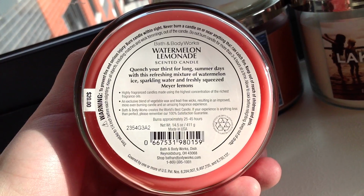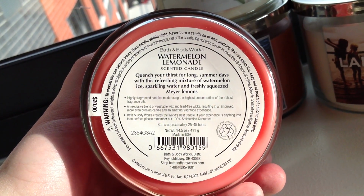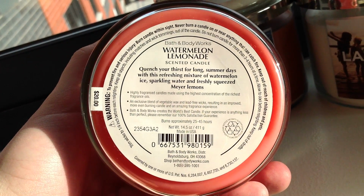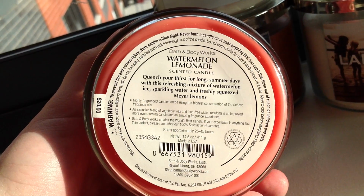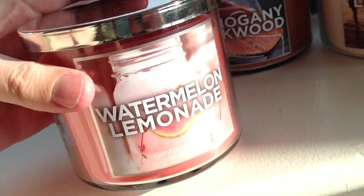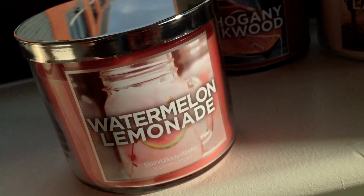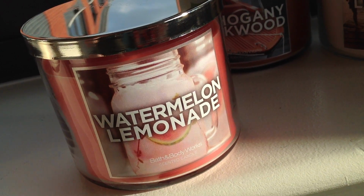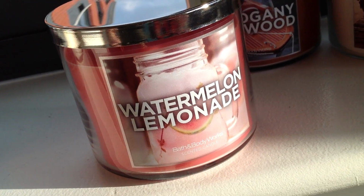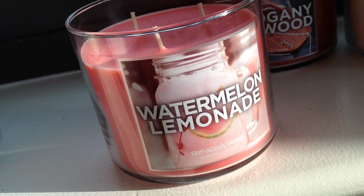I like the idea of this. Watermelon ice, so it's not going to be necessarily the candy watermelon. Sparkling water might be an effervescent sort of scent to it, like we get in the Bellini candles. And freshly squeezed Meyer lemons. Meyer lemons tend to have a lower acid content and are a bit sweeter than standard lemons, so I was thinking like a really candy-sweet lemon. And they do well with lemonades. Certainly pomegranate lemonade was a very, very popular scent, nice and heavy with the citrus and the lemonade drink side of things. So I have had high hopes for this one.